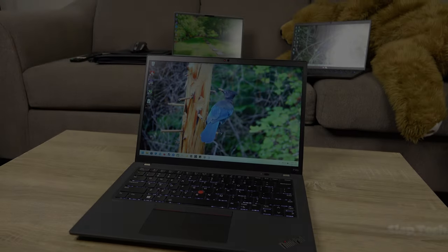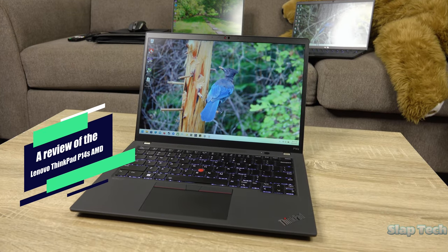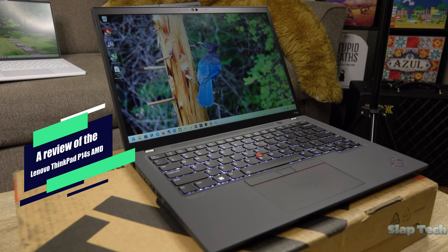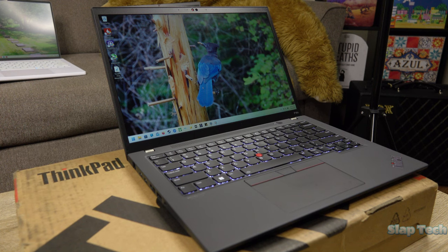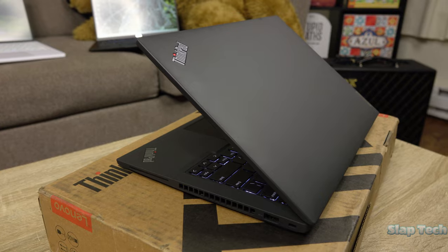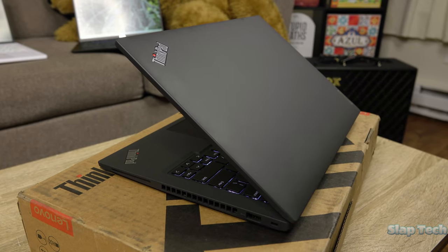This, then, is the Lenovo ThinkPad P14s Gen 3 AMD. The ThinkPad line covers all sizes and immediately becomes the industry standard in whatever space it occupies. This particular model is a 14-inch workstation-class starship and promises to deliver peak performance and battery life.